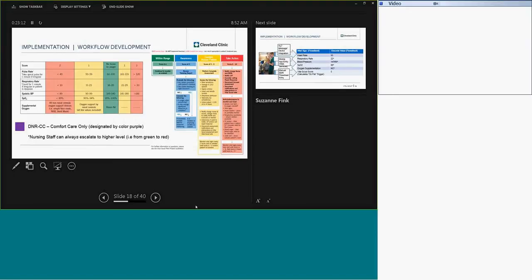It's also important to note, and you will see throughout the remaining slides of this presentation, the presence of the color purple. Purple for us designates our patients who are do not resuscitate, comfort care only. These patients still receive a VitalScout score because an escalation in score could signal a need for nursing practice change or nursing intervention due to pain, anxiety, or suffering, or air hunger. And so it was important for us to score these patients but not to put them on a reassessment algorithm.